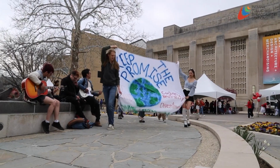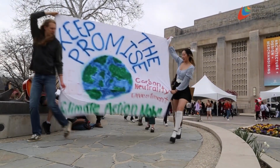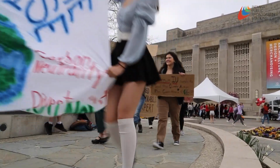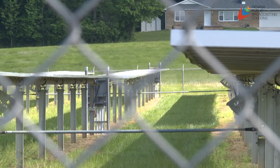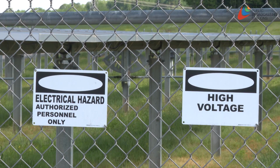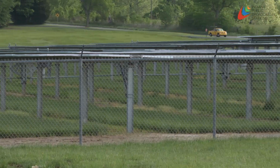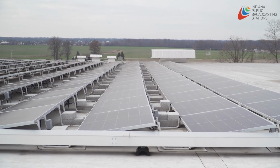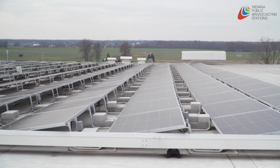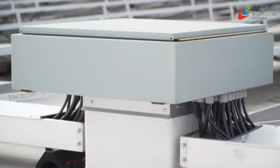To avoid the worst effects of climate change, scientists say we need to significantly reduce greenhouse gas emissions by 2030. That means transitioning toward cleaner sources of energy like solar fast. Solar developers say a patchwork of local laws in Indiana make putting large solar farms on the ground difficult. Indiana's warehouses and big box stores may be a creative way to get some of that solar back on the roof.